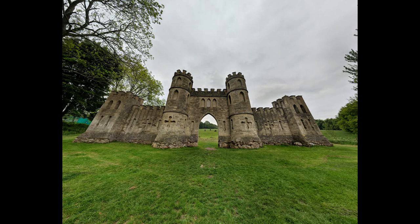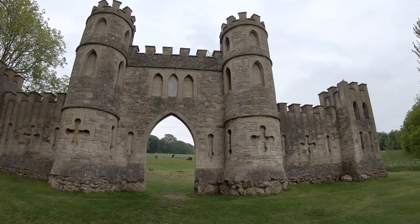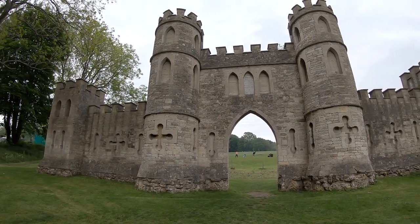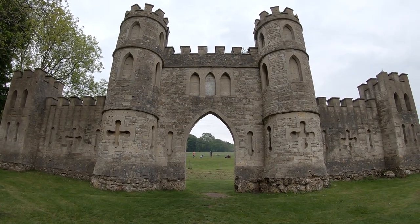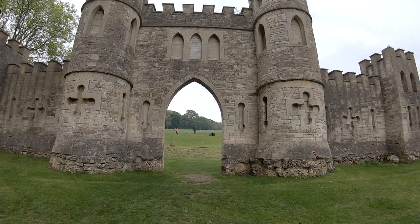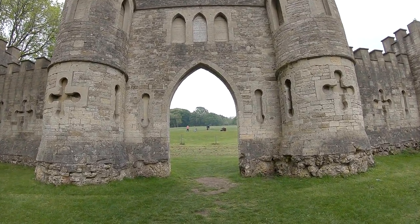This is Sham Castle in Bath, England. 1762. There's people golfing back there.